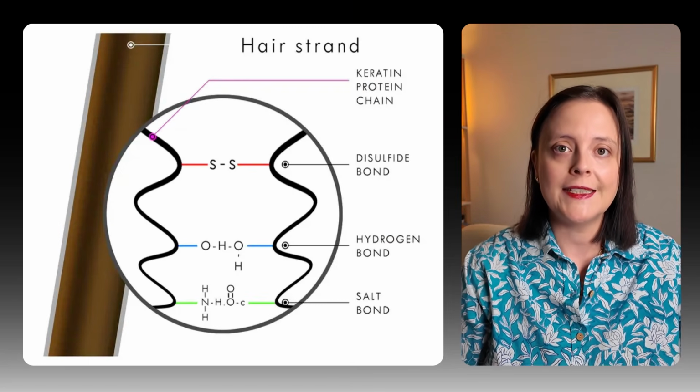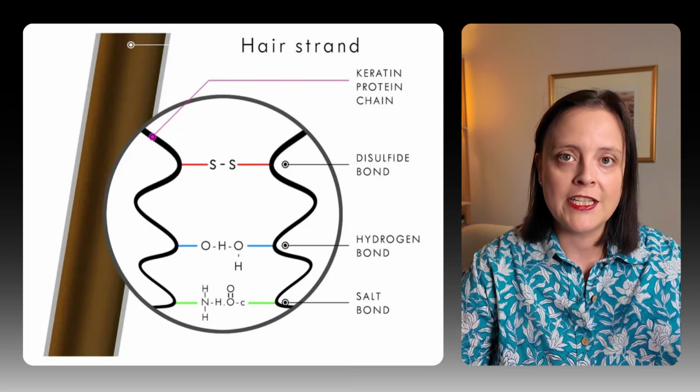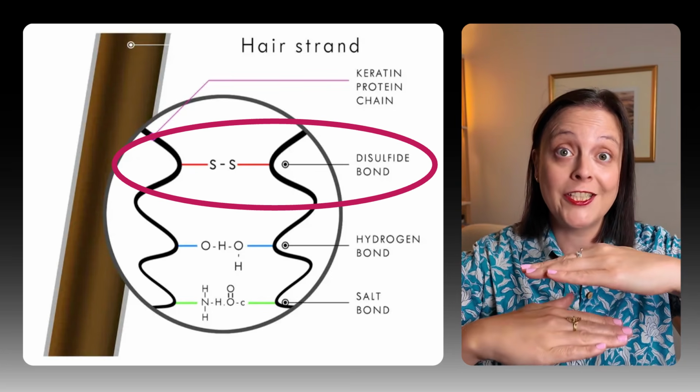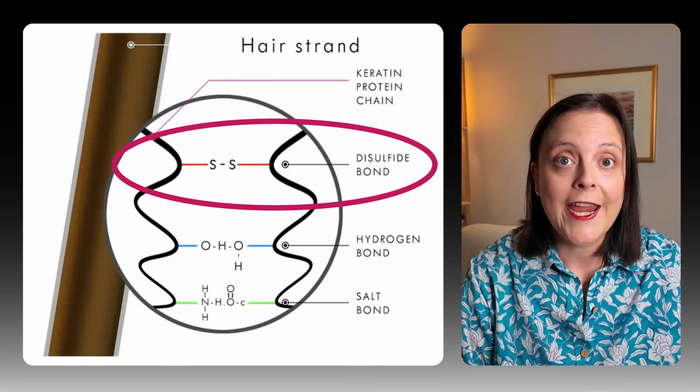Your hair is made of about 90% keratin, a protein built from long chains linked together by chemical bonds. Think of it like a ladder. The sides are the keratin proteins, and the rungs that hold the ladder together, that's the disulfide bonds. They're the bonds that keep your hair strong, springy, and flexible. Especially important if you colour, bleach, straighten, curl, or even just age.